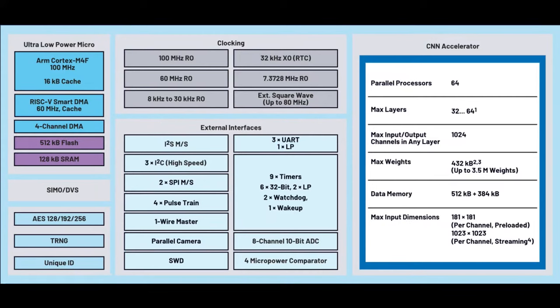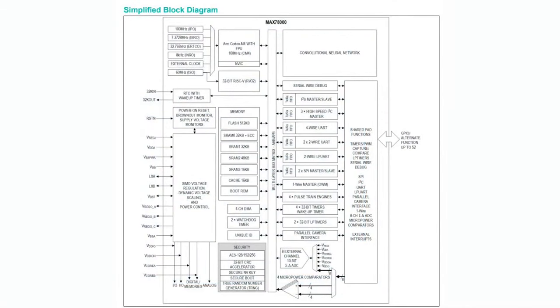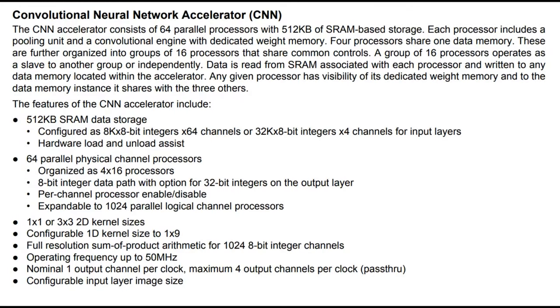Like a QSPI flash memory, because it's all in RAM, and you can execute from within RAM or update from RAM within one instruction cycle. You get really, really fast updates. You can see almost a megabyte of data memory just for your image and model. Also, all the peripherals you expect: I2S, PWM, I2C, SPI, UART. It's a full Cortex M4. It just got this cool accelerator plugged onto the side.